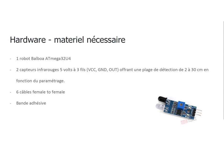In such a sensor, there is an IR emitter that emits the infrared light and an IR receiver. And in this receiver, basically what you have is a photodiode with a resistance that depends on the amount of IR light that is reflected back. These sensors offer a detection range that ranges from a few centimeters to 30 centimeters, depending on the sensitivity settings.